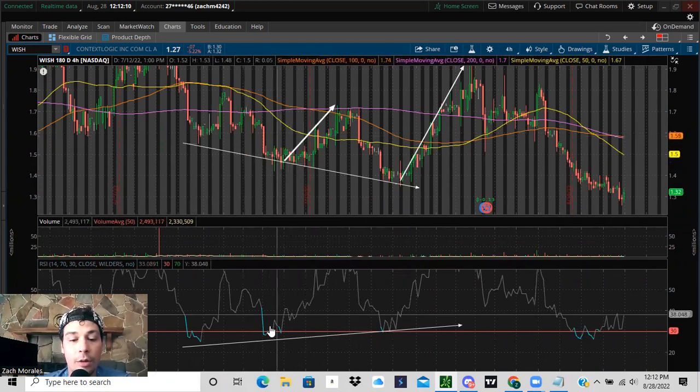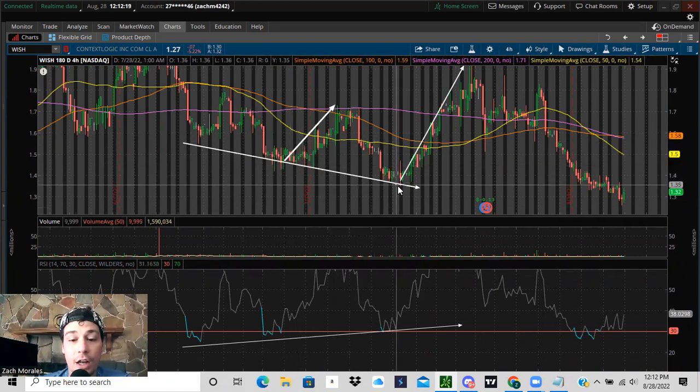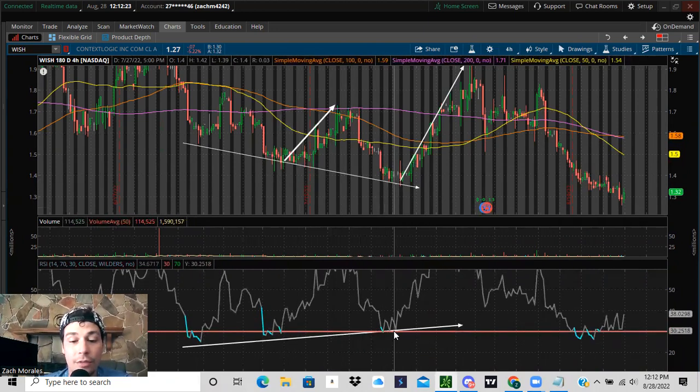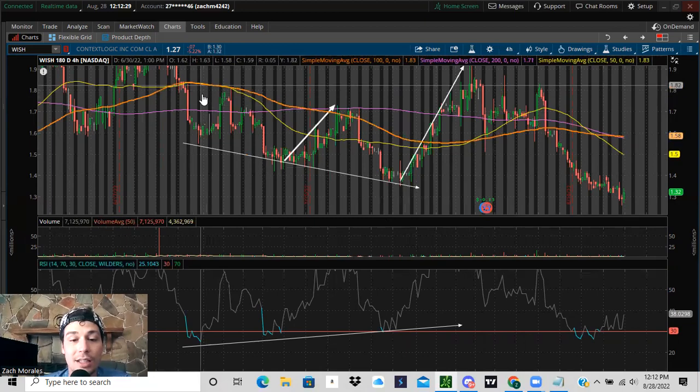Look at where we first bounced. When we first got our bullish divergence bounce, we went on a 17% rally. Then we came down, created another lower low, but created a higher low on our RSI, bounced off of that trend line. And look at what we had there, a 40% rally in about 8 days. So this is what I mean by bullish divergence. It doesn't mean that the stock is going to reverse and go to the upside and start a new trend, but it does hint that you could have some bullish activity.